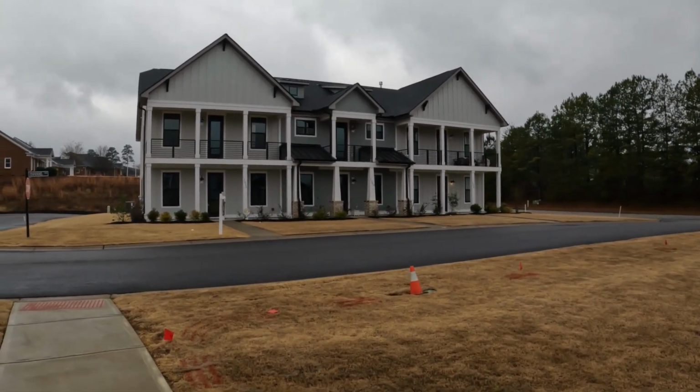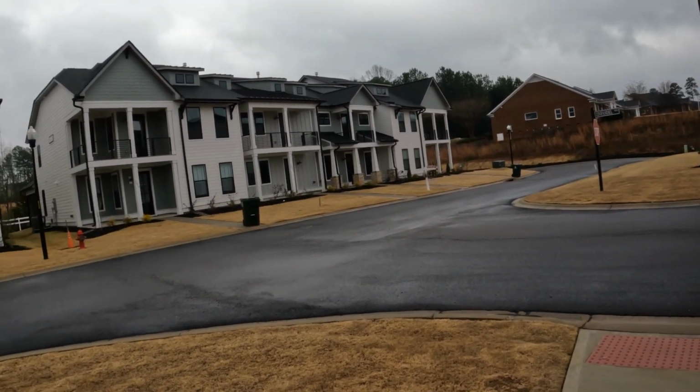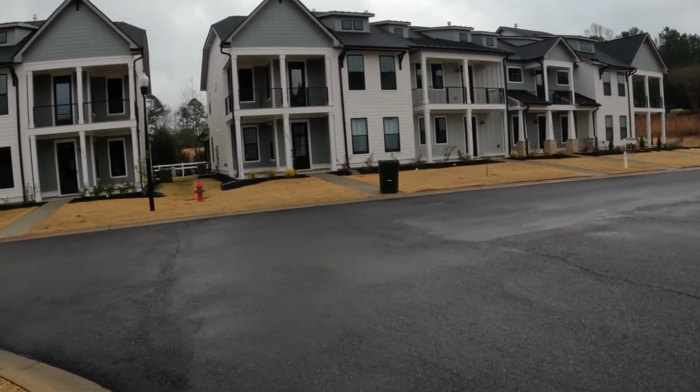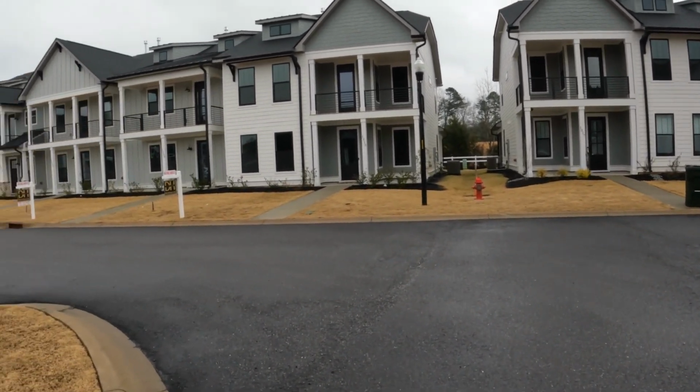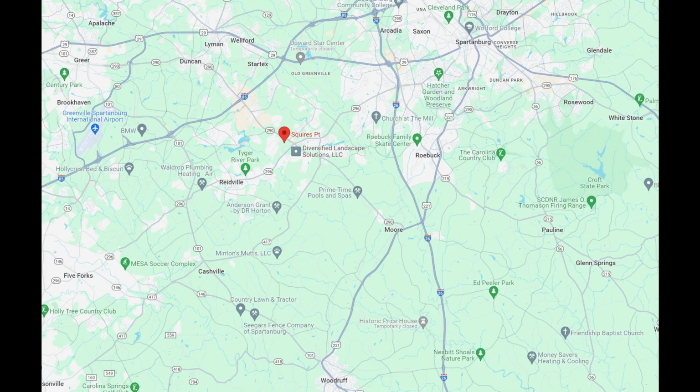So yeah, we just love these homes. It is beautiful out here. Very, very nice. And of course, your driveway goes to your double garage around the back side of these. So you have your own little private entrance.